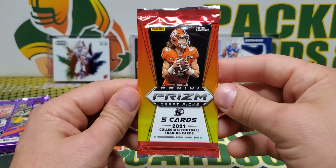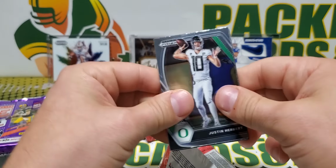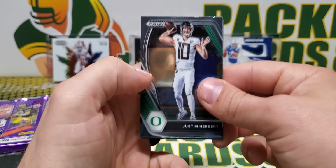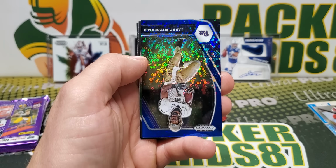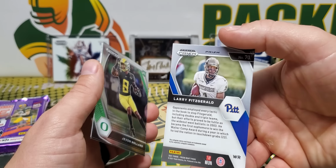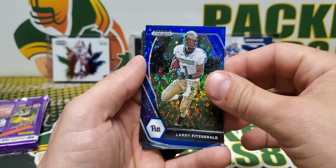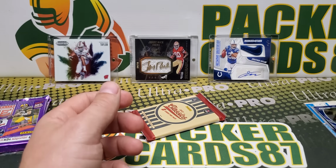All right, Prism Draft Picks Hobby Hybrid. Let's see here. Herbie, Cam Akers, Larry Fitzgerald, Blue Bubbles. Those are not numbered. Javon Holland and Jamie Newman.